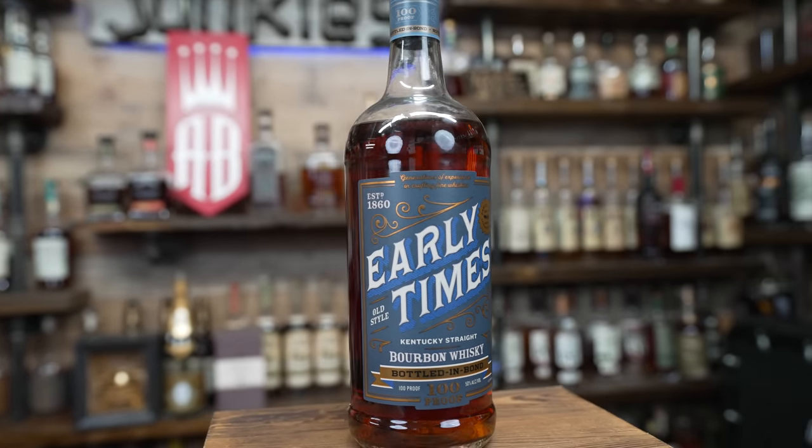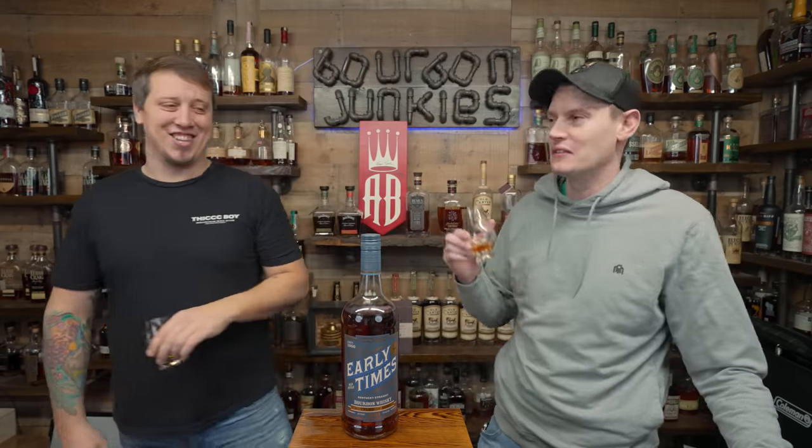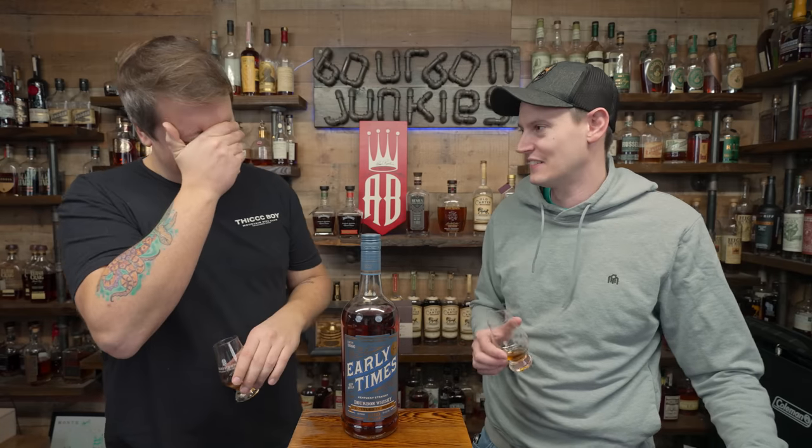That is not an F. It's still $22. It's still a liter and it's 100 proof. It's not an F. Good mixer whiskey. Oh my God, that's what they made. They made the ultimate $22 mixer whiskey.